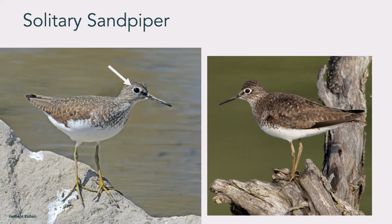But they have this bold eye ring, and that really stands out. Whereas the yellowlegs might give you a hint of an eye stripe, but the solitary really has that eye ring. And a rich brown back with very light, I would almost call them speckles scattered throughout the back. And kind of a shortish bill. The bill's about the same width of the head, maybe a little bit shorter. So the bill's on the short side.